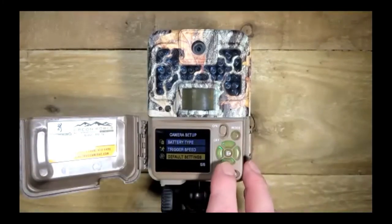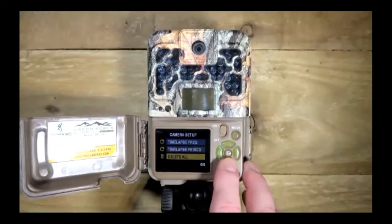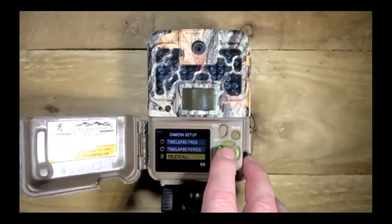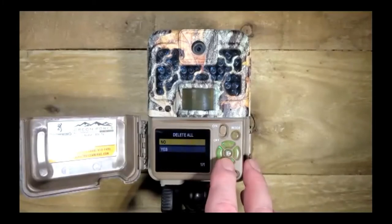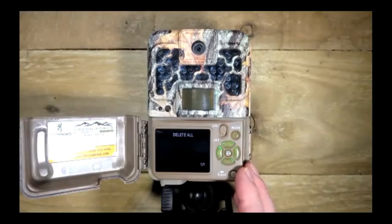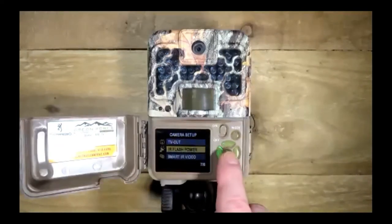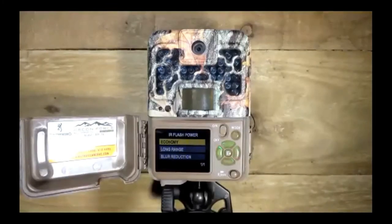Now scroll on down to the delete option and press the enter key. Selecting yes will delete all of your images off the SD card and reformat it. It's always a good idea to perform a delete all each time you insert an SD card into the camera, but always remember to back up your files before doing this. Press the down key two times and press enter to set up the IR flash power.